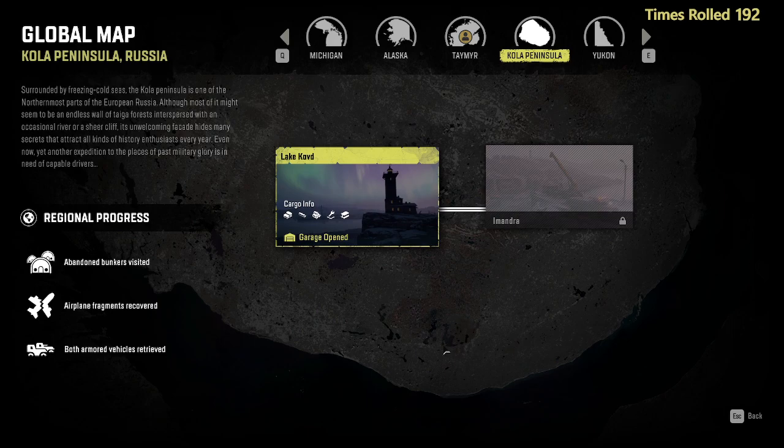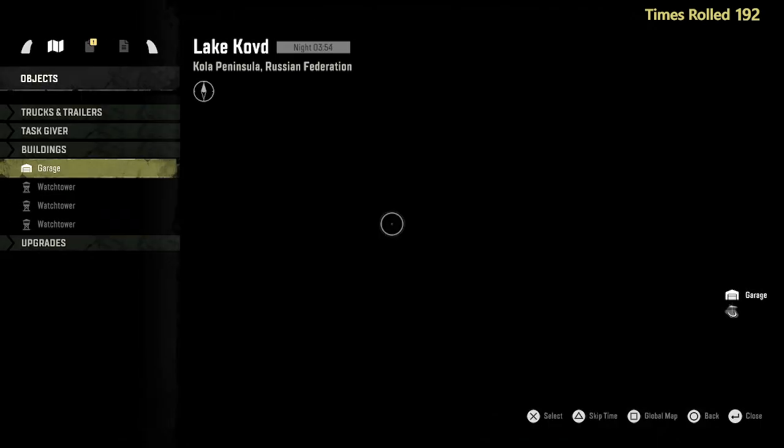I would class myself as a capable driver. So, regional progress: abandoned bunkers visited. Okay, so that's a contract to visit the bunkers. Okay. Airplane fragments recovered. Okay. Both armored vehicles retrieved. Interesting. Sounds good. Lake cobbed.